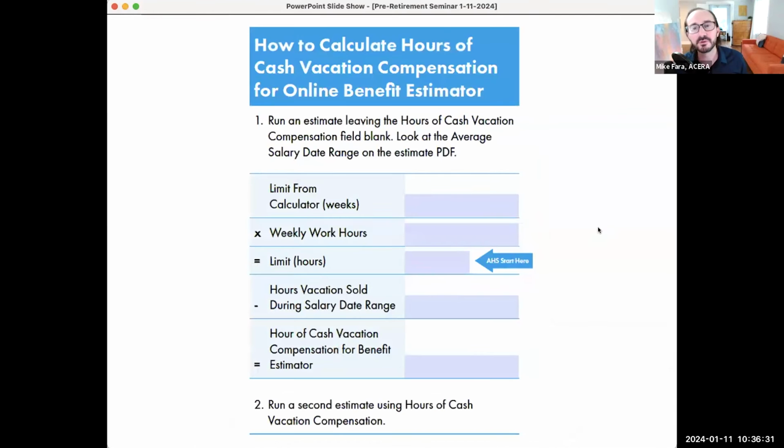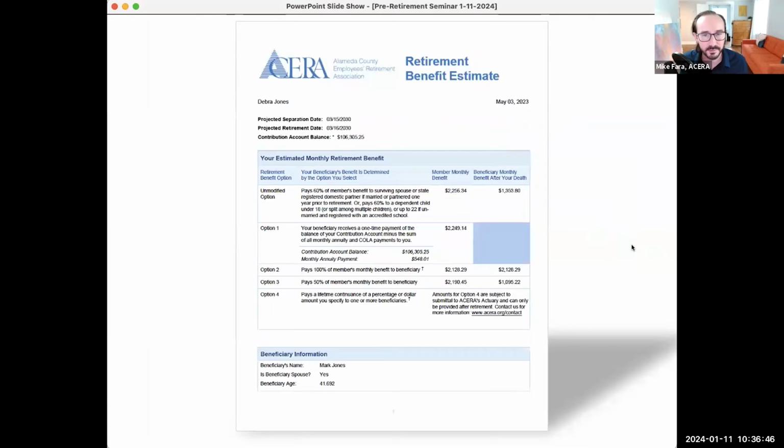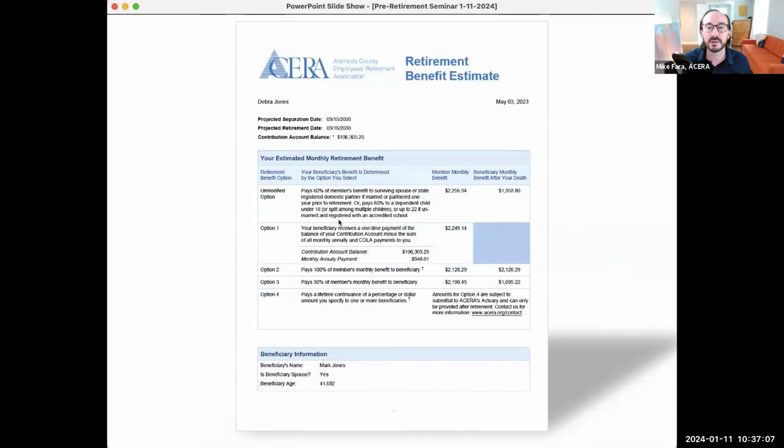Now, if you are curious about using this box here, and you're curious about seeing what the effect of cashing out vacation hours is on your benefit estimate, because if you add vacation to that, these numbers are all going to go up. You can do that. Let me show you how to do it without overestimating, because the main way that you might overestimate is if you've already sold vacation, that's already being taken into account in this salary projection. So let me show you how to do it without overestimating.